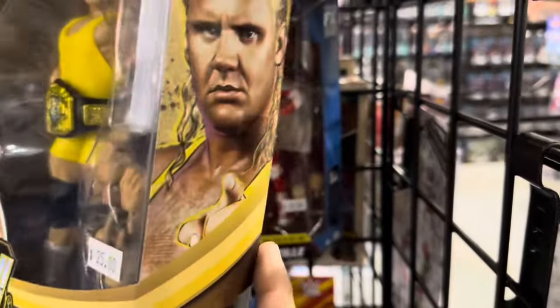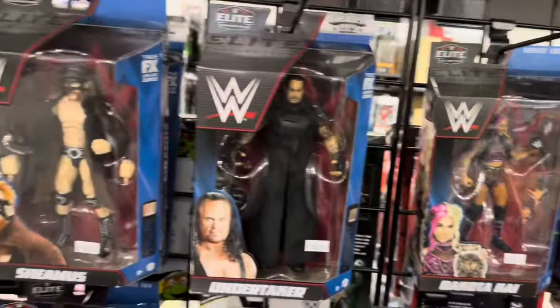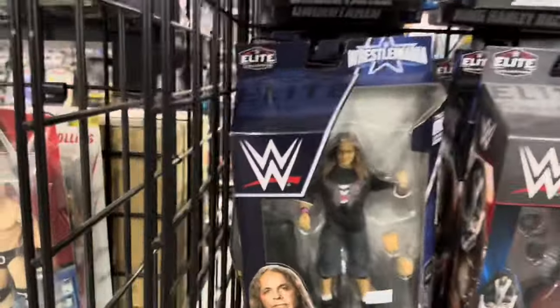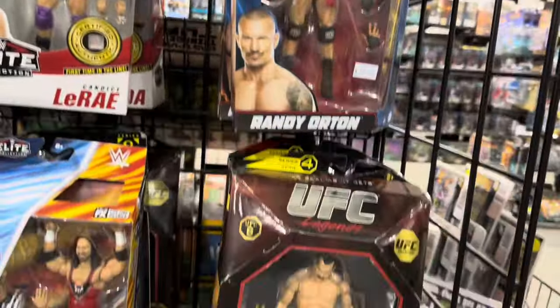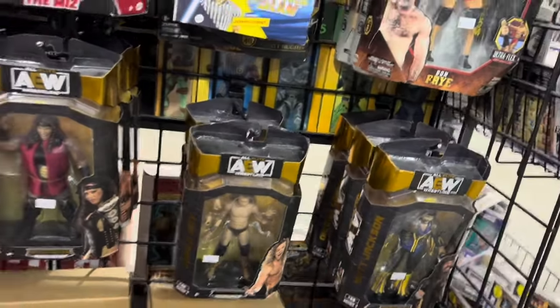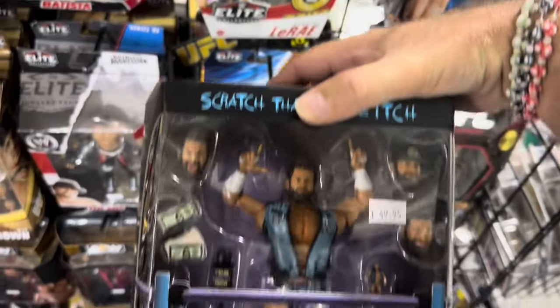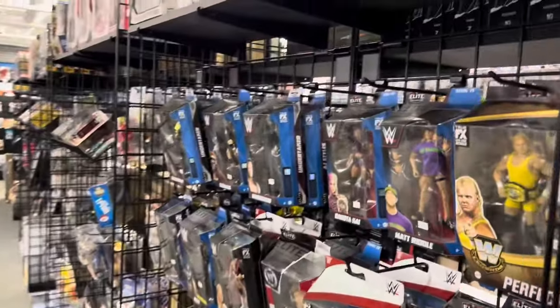Got Johnny Knoxville for $32. $25 for Mr. Perfect. Matt Riddle, $20. Stunning Steve, $25. Some UFC guys mixed in here. D'Lo Brown. Some more Greg the Hammer Valentine. There we go. And they do got some Super 7 Ultimates. Doc Gallows, $50. Matt Cardona. All right. We shall keep moving.